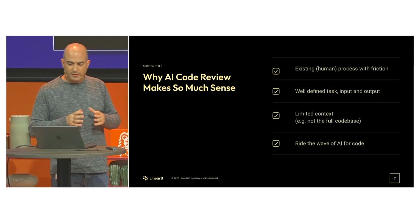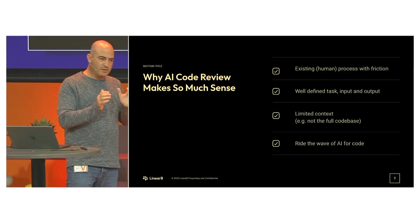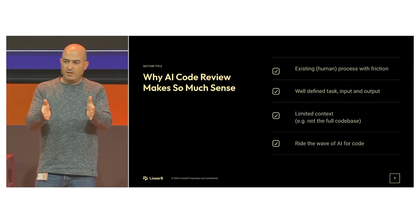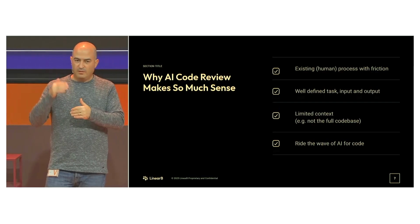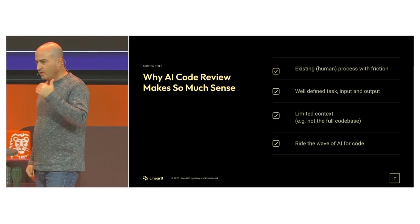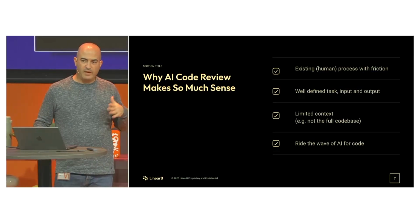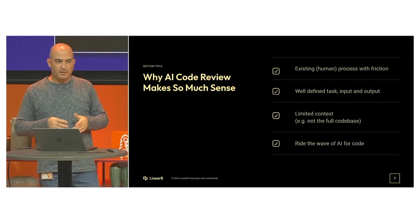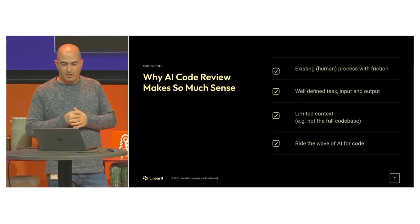Code review is a well-defined task. The inputs and outputs are pretty solidly defined. It's not like go do something creative. It's: here's the change I made in the code base. Tell me what's wrong. Tell me what's missing. Apply some logic. So the input is well defined, the output is well defined. This helps AI not go on a tangent, and it's easier to get good results when that is the shape of the problem.